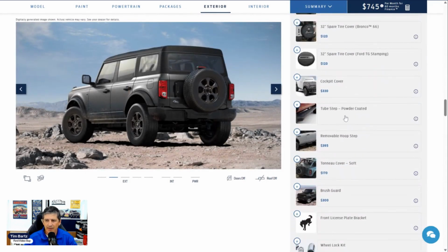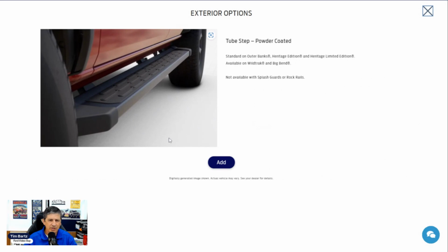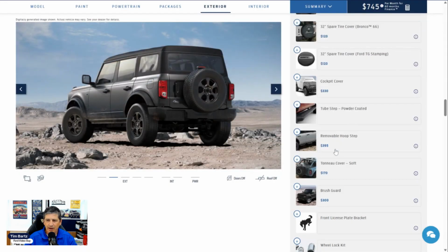And then your tube step. This is a factory installed option. I don't know why they call it a tube step. It's a running board. Let's just be simple. Running board, powder coated there for you. This is available on your Big Bend trim, and standard on some of the others. Not available with the splash guards, so keep that in mind.